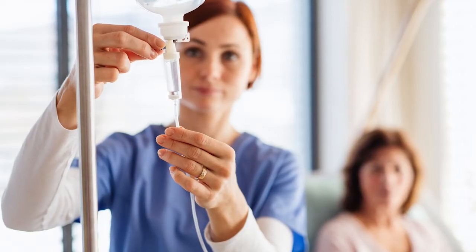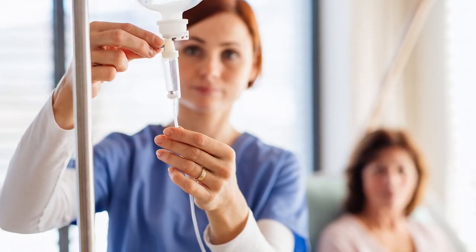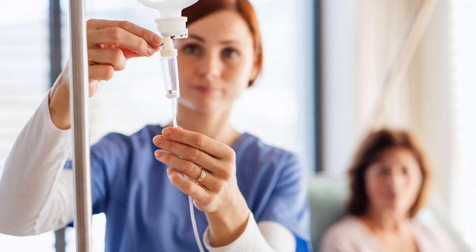Patients will not become dehydrated while they're on the unit because we have them hooked up with a saline IV, and they will stay on that saline IV until we advance their diet. We do offer lip balm, or you can bring your own chapstick because sometimes your mouth is dry.